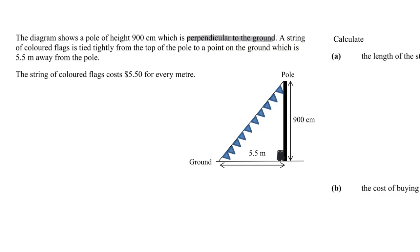A string of colored flags is tied tightly from the top of the pole to a point on the ground. And they do give us how many meters away from the pole? 5.5. Notice all the dimensions are given in meters, so instinctively, I would convert 900 cm to 9 meters.